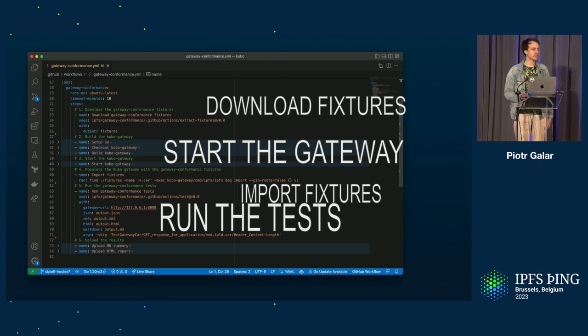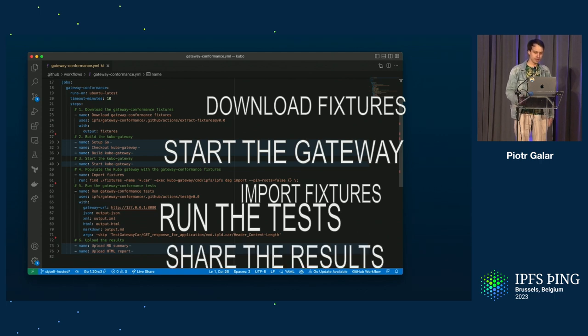But it also takes additional arguments. So here, for example, in case of Kubo, we are skipping this particular test case, the content length header check in the gateway CAR test, because we know there is no way it's going to work. But we would like all the other testing to happen, so we can request that from our testing tool. And finally, we just share the results by uploading them to artifacts and setting the summary for the job.